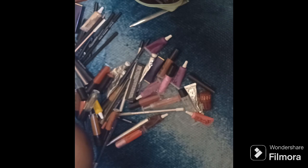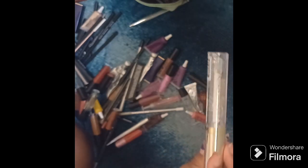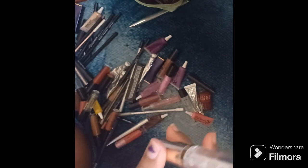Alright, I have a Kiss clear lip gloss. Got this from the beauty supply store because I go through clear lip gloss more than anything, so I'm gonna keep it. It's not open.